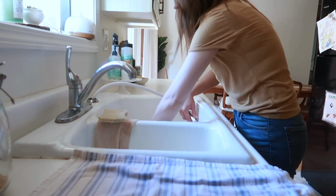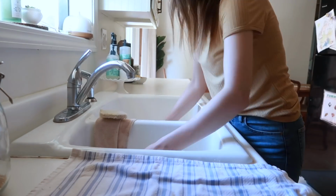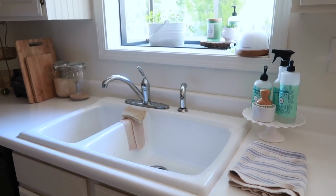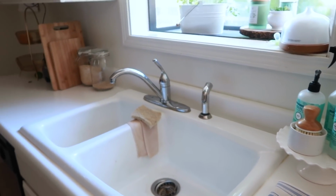Anyway, so back to the dishes. I just rinse out the sink and empty out the drains because we don't have a garbage disposal. And I just had to film this clip of my sink because there are no dishes in it and it just feels so good to have an empty sink.